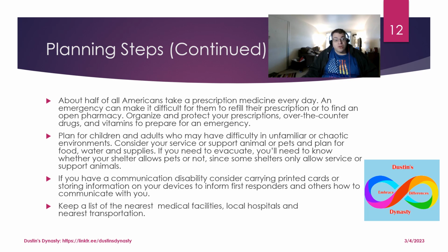You should plan for children and adults who may have difficulty in unfamiliar or chaotic environments. If you have to go somewhere, you should consider a service animal and plan for food, water, and supplies. If you need to evacuate, you'll need to know whether the shelter allows pets, since some shelters only allow service or support animals. If you have a communication disability, consider printing cards, storing information on your devices, and how to communicate.